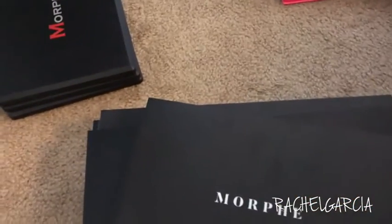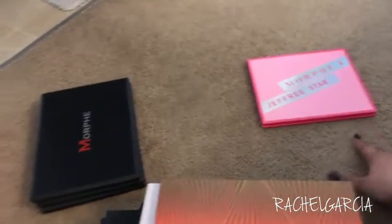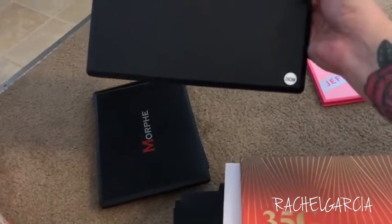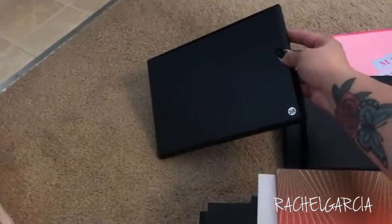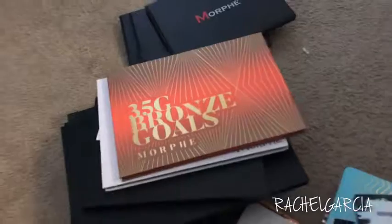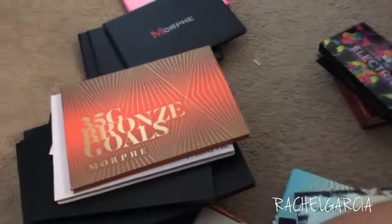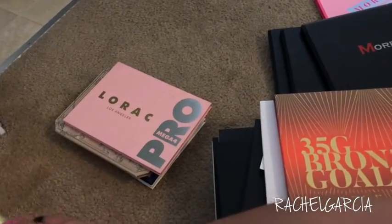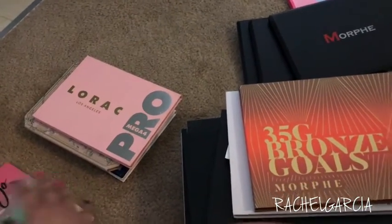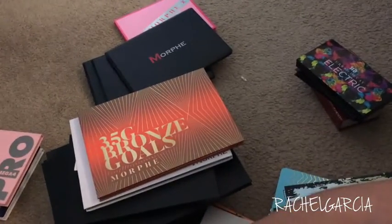Then I have the original Jaclyn Hill palette. I have the 35G Bronze Gold and the Morphe Jeffree Star palette. And these ones are 35OM, 35F, and 35R. So as of right now, I am only getting rid of 4 palettes, but I might go through these one by one, a little bit more deeply, swatching all the colors and see what I have and what I don't have.